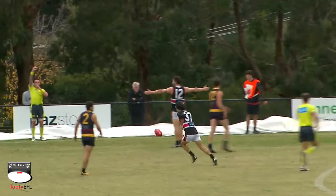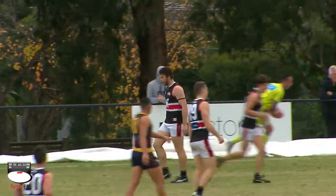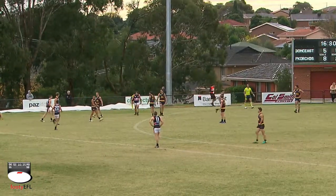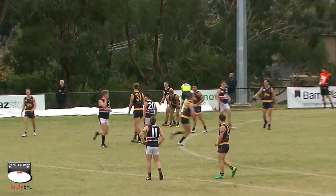Louder though for the Lions. Little handball over the top. Michael Philp going, well, that's as deliberate as it gets, but wasn't going to receive the free kick. And over she goes for a boundary throw-in. Tempo's picked up. There's no doubt about that. 15 points is the margin.